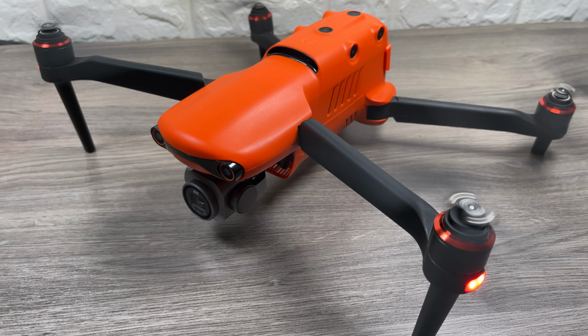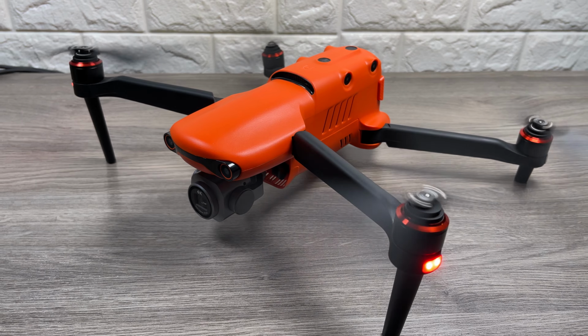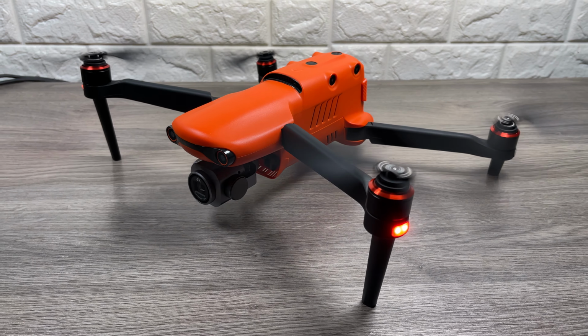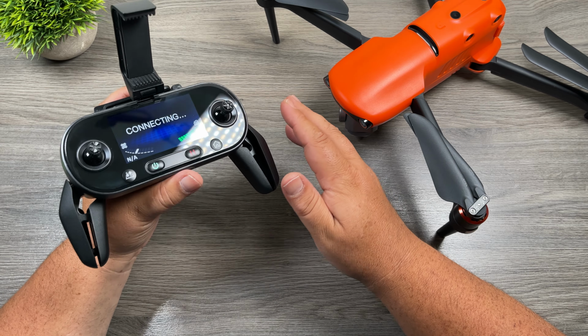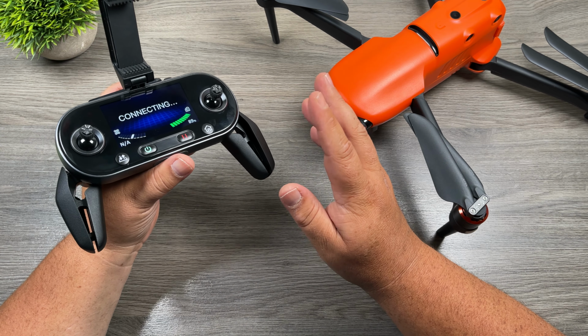I think what happens there is that people who fly DJI, they've been flying DJI for years. DJI has their own style of characteristics, the flight controllers, the way everything works. So Autel is just, in my opinion, different. It's not worse, it's not better, it's just different. They have their own flight characteristics. So personally, I think that has a lot to do with it.